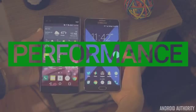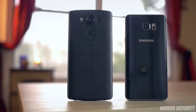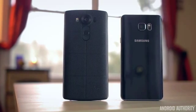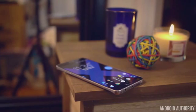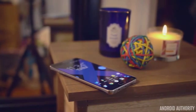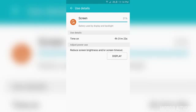Finally, when it comes to the end of the day, which phone is going to need a charge first? Well, both phones carry 3000 mAh batteries inside of them. However, the Note 5 seems to last the longest, which is no surprise, as the Note 5 has some of the best battery life for a battery of its size out there right now. For my normal usage, I managed to get around 4.5 hours of screen on time, and for me, that's more than enough for a full day.